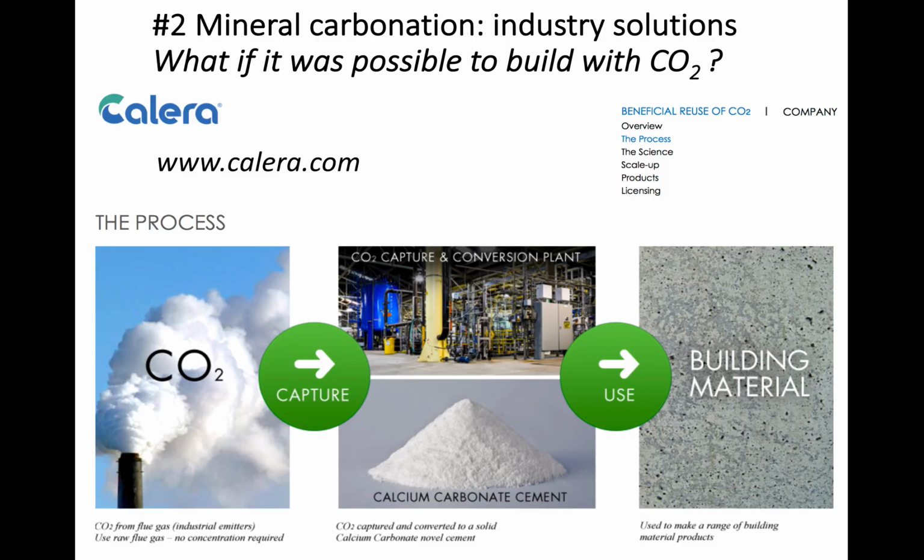Okay, so this idea of mineral carbonation has been taken up by some industries that are hoping to turn this into building material. So Calera is a company that is wondering, what if it was possible to build with carbon dioxide? And they have created a carbon capture and conversion plant in California. And the idea is that they can take those carbonate minerals and then create panels that can be used for building stones.